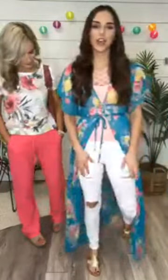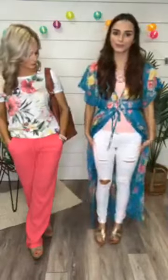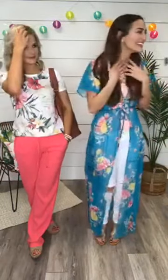Speaking of jeans, someone asked how the white jeans fit, Lacey. So, I actually sized up in the jeans. They don't have much give to them. I usually wear a 3, but I decided to wear a 5 in these. So, yeah, I'd size up. They don't have much give, but they're not super, super snug. They fit once you pick the right size. If that makes sense.